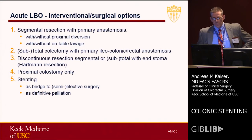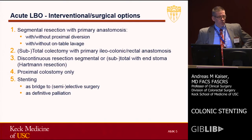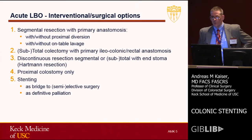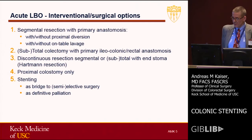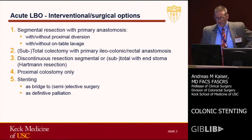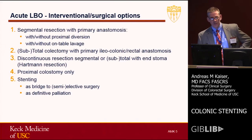Or we do a subtotal or total colectomy with primary enterocolonic anastomosis or enterorectal anastomosis. We can do a discontinuous resection, also referred to as a Hartmann resection. We can just do a proximal diversion, a loop colostomy upstream, or, and that's the topic today, we can throw in a stent either as a definitive treatment or as a bridge to a semi-elective surgery.